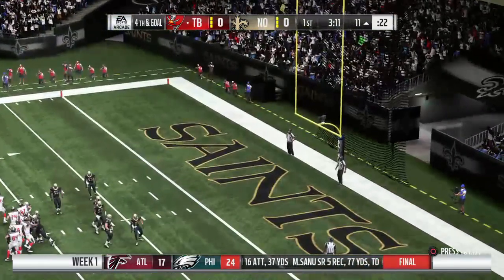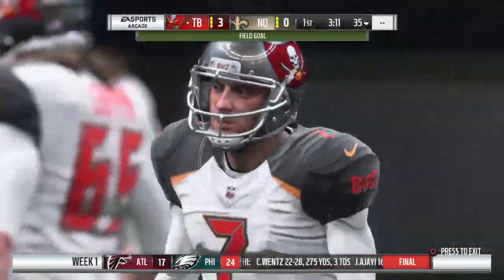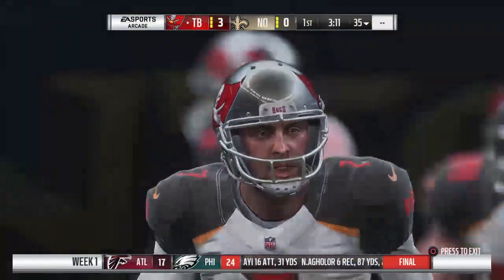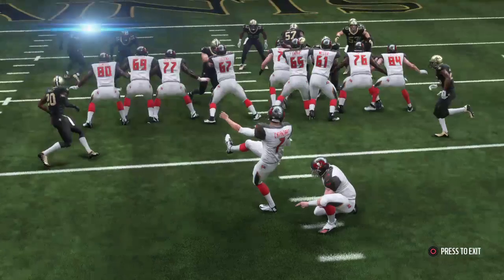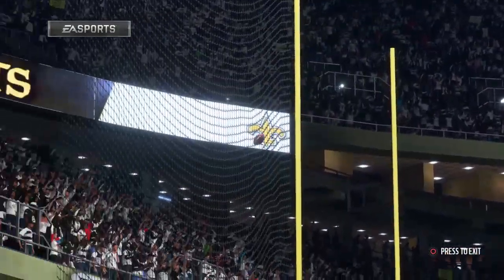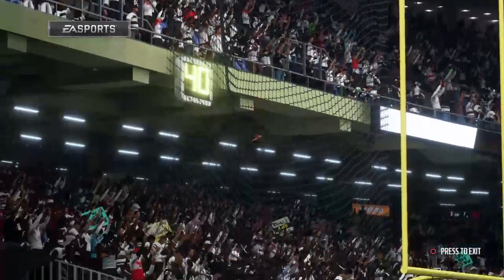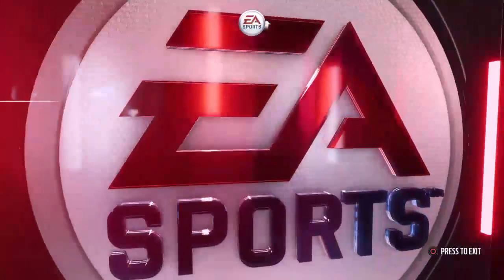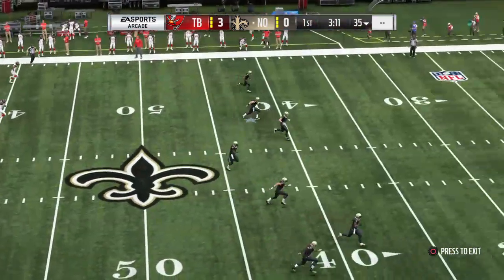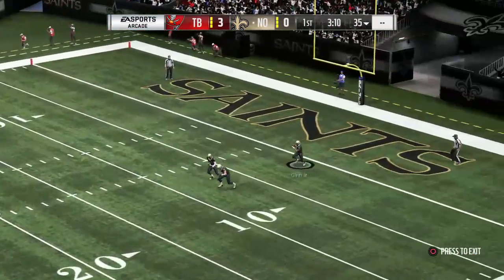And Catanzaro's kick is right through, and the Bucs take a 3-0 lead. They had it first and goal, 3 attempts, couldn't get it in, so they settle for 3. Yeah, the field tends to shrink a little bit the closer you get to the goal line, doesn't it? It sounds a little counterintuitive. But you run out of space to run the deep routes, so they can just sit on the shorter stuff if you're going to throw it. If you want to run it, there's just not as much space. You end up having to take 3 there.